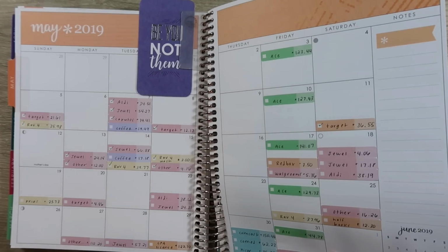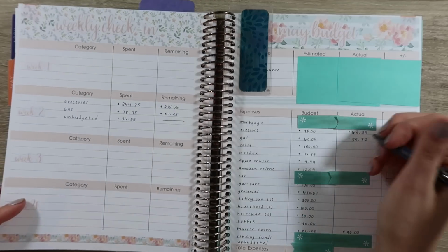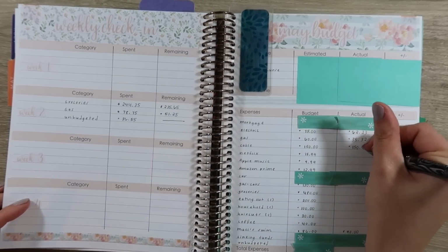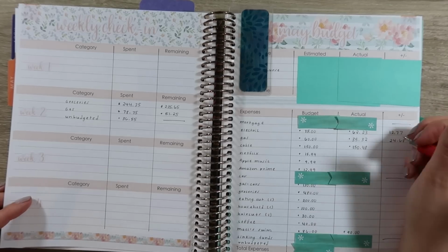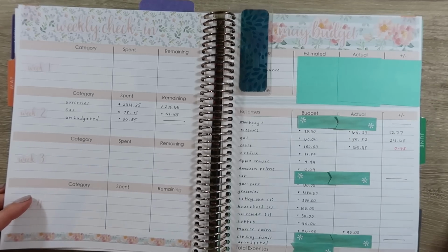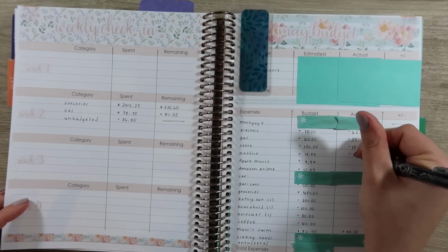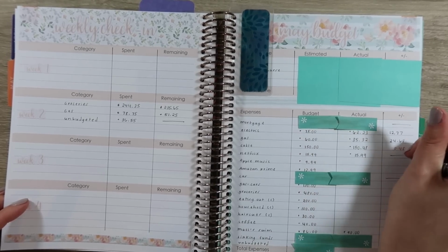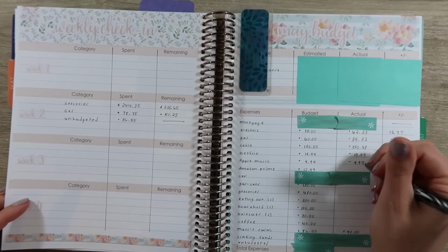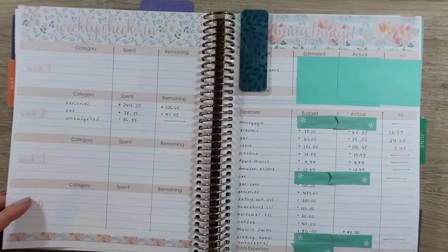For cable, I put down $150, and it actually ended up being $150.48. So just a tad over budget, 48 cents over. Netflix, some of these subscriptions are always the same. So Netflix, $15.99, same. Apple Music, $9.99, same. And Amazon Prime, $12.99, same.